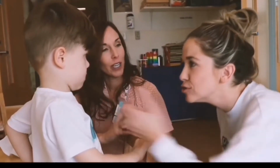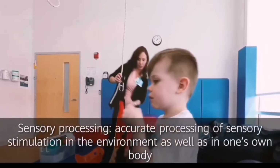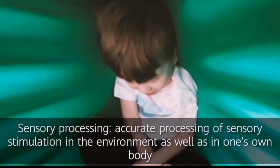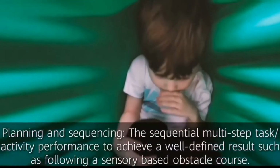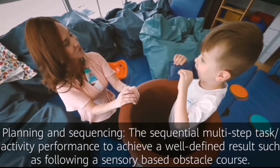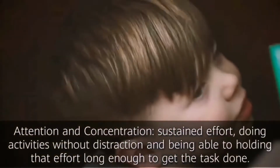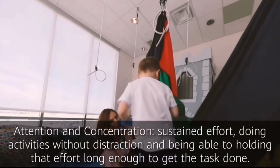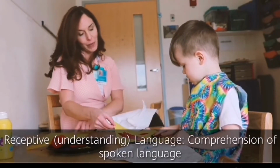The building blocks that are necessary to have success with a sensory diet are sensory processing, which is the accurate processing of sensory stimulation in the environment as well as in one's own body. Planning and sequencing, the sequential multi-step task activity performance to achieve a well-defined result, such as following a sensory-based obstacle course. Attention and concentration, sustained effort during activities without distraction and being able to hold that effort long enough to get the task done. Next is receptive language, comprehension of spoken language.